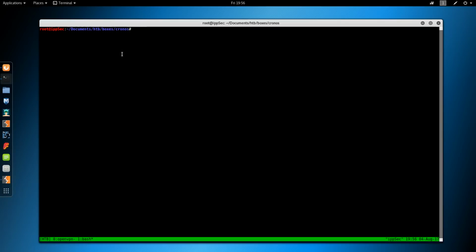Like all boxes, we have to start with nmapping. So nmap -sC, save scripts, -sV, enumerate versions, -oA, output all formats, give it a name like nmap, and then the IP address, which is 10.10.10.13. I'm not going to run this because it takes time. Instead, I have all the output saved.